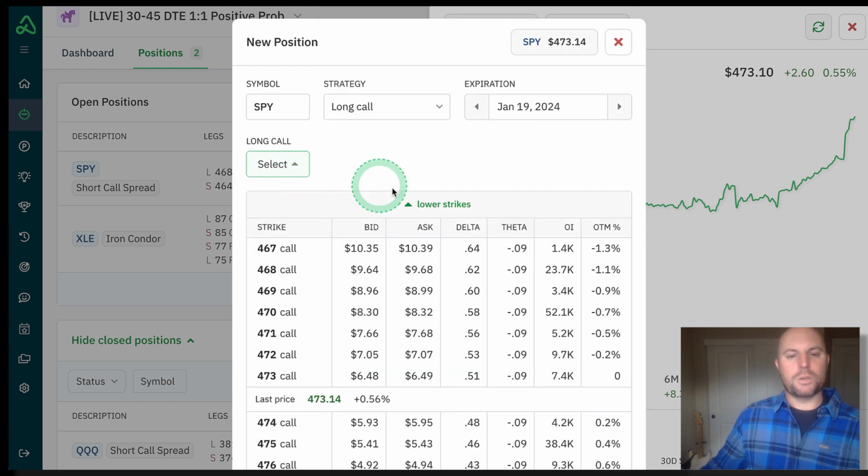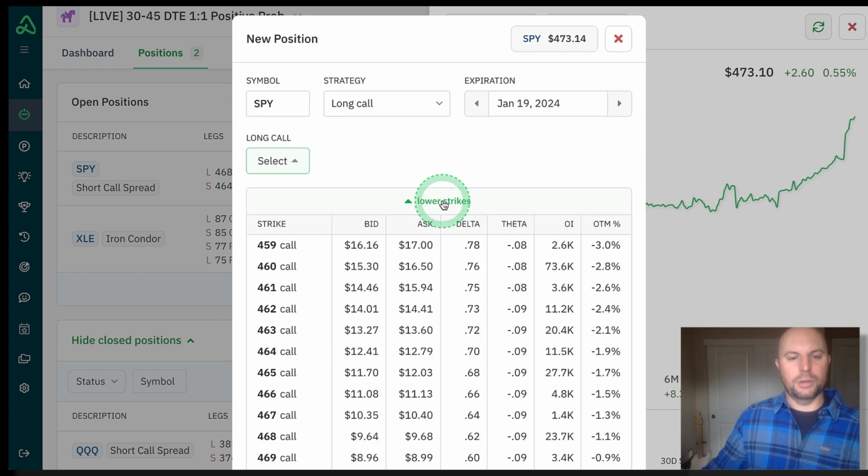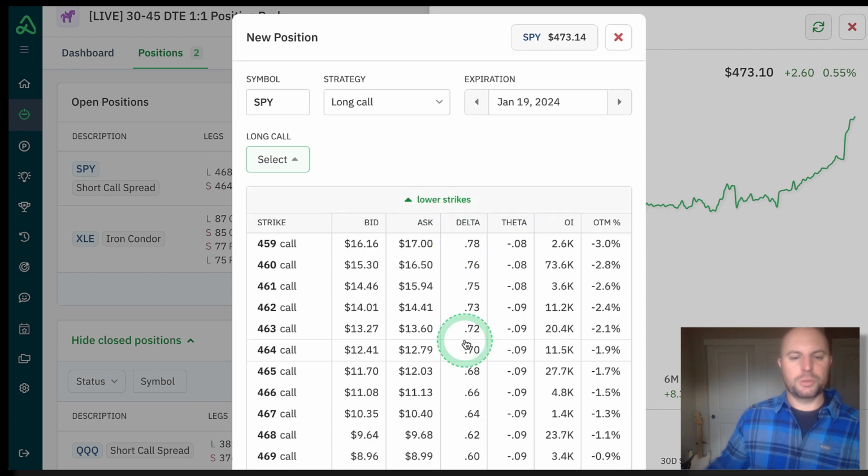That 464 call right now is worth somewhere between $12.41 and $12.79. Okay, so we know that we're only $9 and change in the money, yet that same option is worth over $12. So that is all the extrinsic value, right? The intrinsic value is simply the current price less the call strike price, which like I said is just over $9. But the option is still worth a lot more than that.